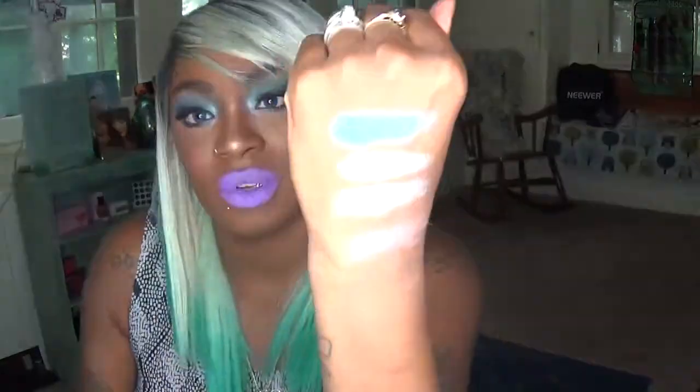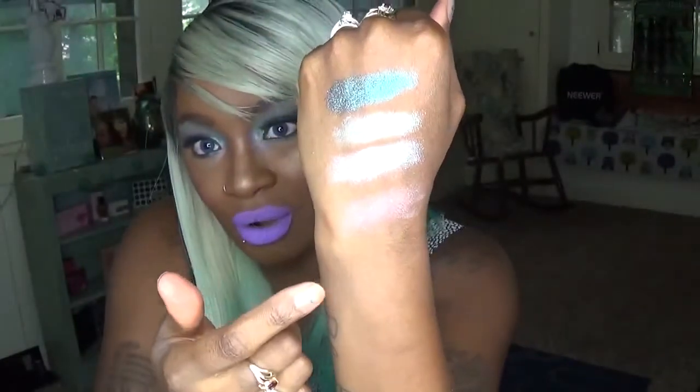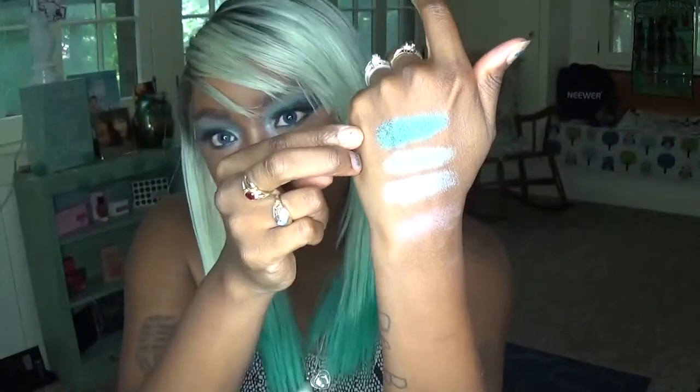And then we have Coconut, which is a white with blue iridescent. And then we have Pink Pearl, and it's exactly that. It's pink, pearly looking, very pretty. So there's those. Pink Pearl is super, super light, super iridescent, and that's why I used it in the inner corner. My favorites, obviously, are the two that I was using all over the lid, which are Dreamer and Splash.